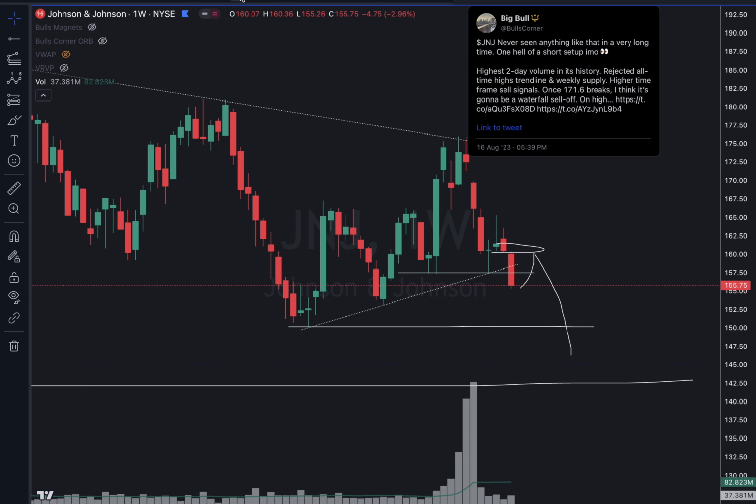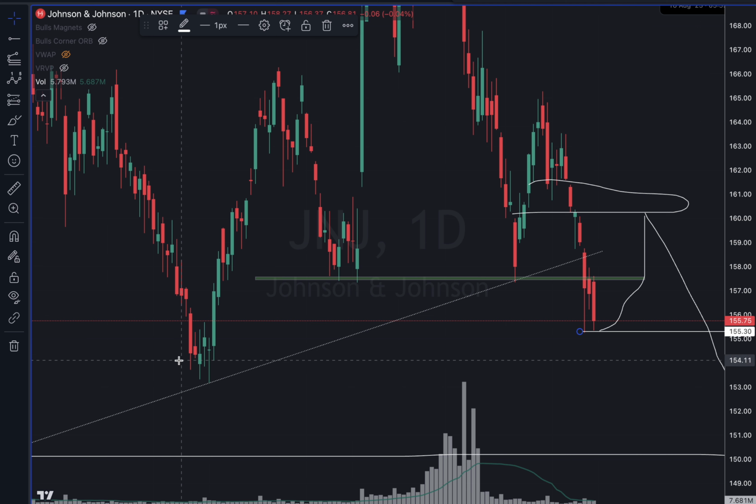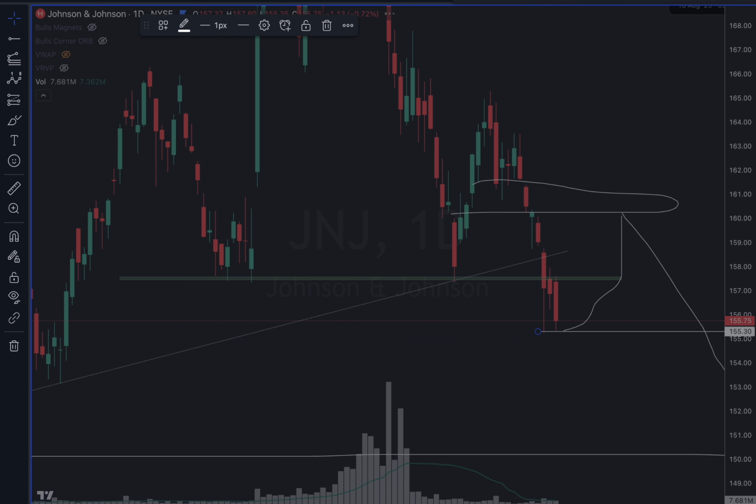Look at the daily. Even if you don't get a bounce, price is consolidating sideways for 3 days, and I'm watching the 150.30 break. If we break it, then I think an easy 154, 153 is the next target on intraday on Johnson & Johnson's.